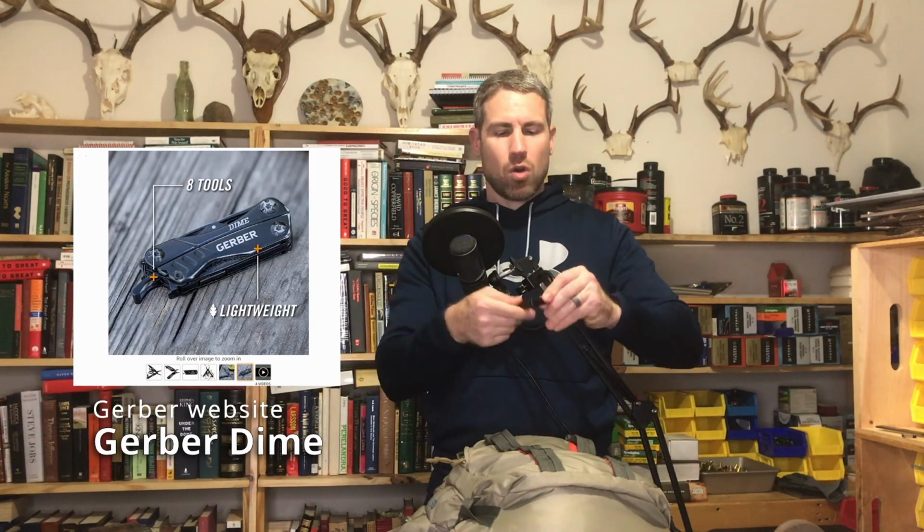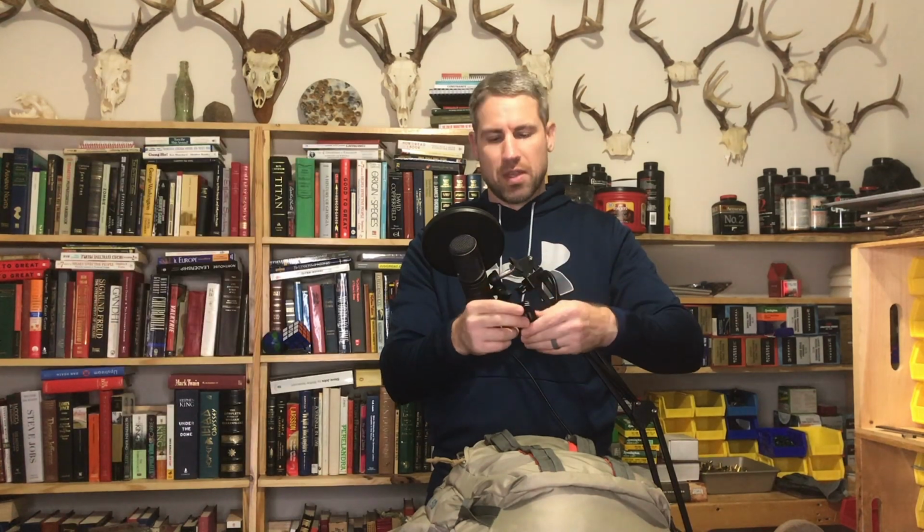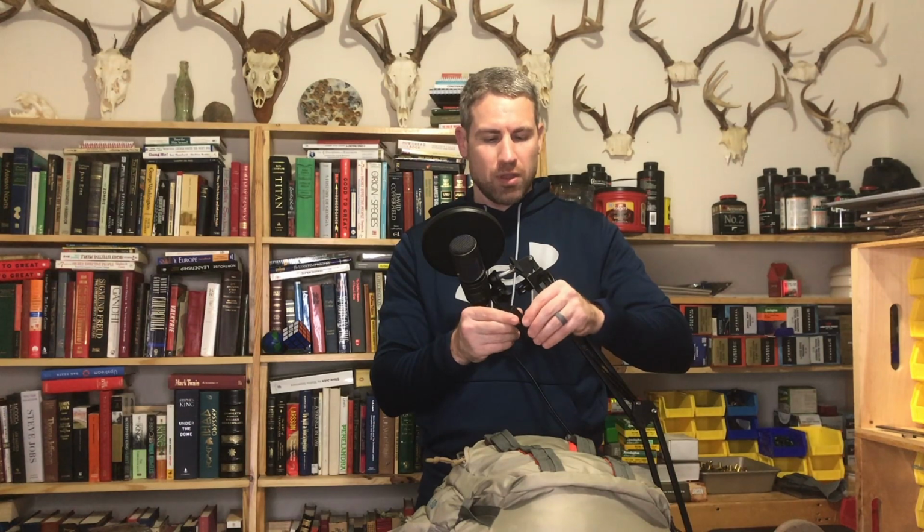Got a real small Gerber Dime. It's a little multi-tool. It's got a little bottle opener, a couple little things on there, but I really like having a small set of pliers. Sometimes if you're boiling water in the fire or other things like that, the steel gets hot. It's good to have a little set of pliers to grab stuff with. And then it's just got a couple other little things, some small knives, just useful to have.